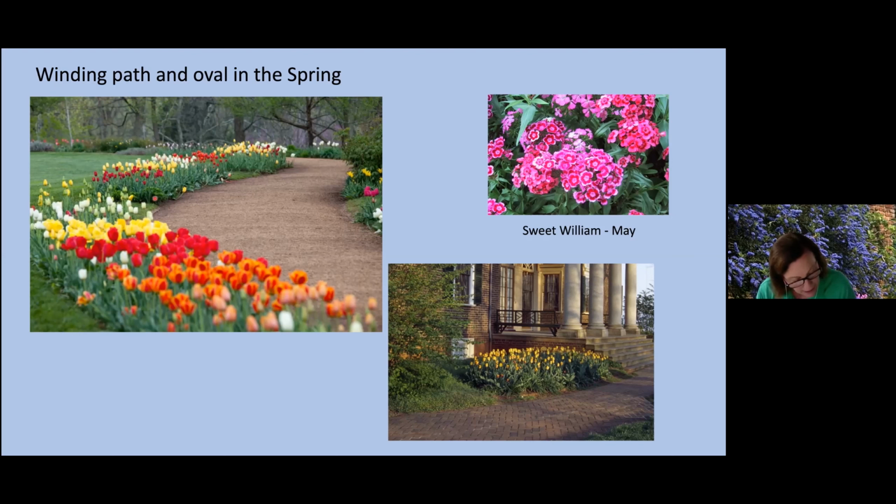The winding lines of the walkway reflect his interest in the latest informal style of landscape design, which he had admired back during visits to England and gardens in 1786. British garden architects attempted to imitate the picturesque scenes of 18th century landscape painters by removing some of the rigid lines of previous eras. Now, the flower gardens were not cared for by professional gardeners.